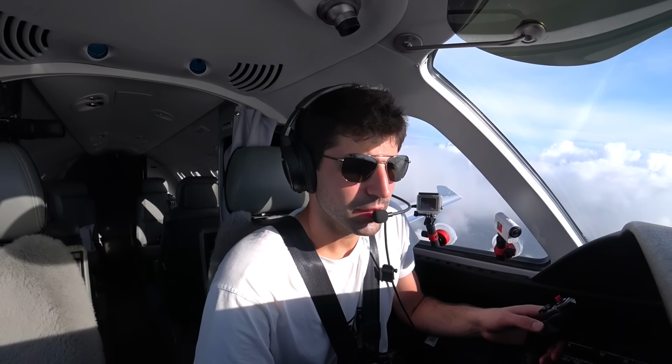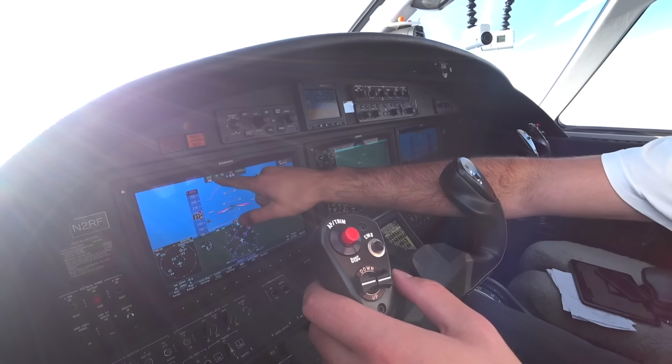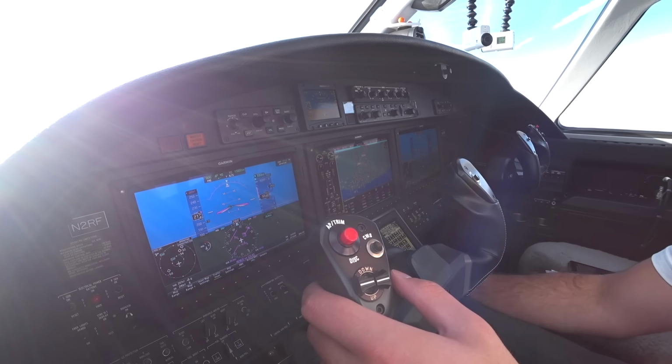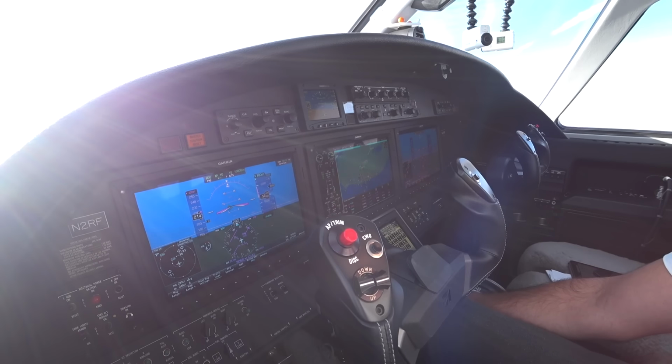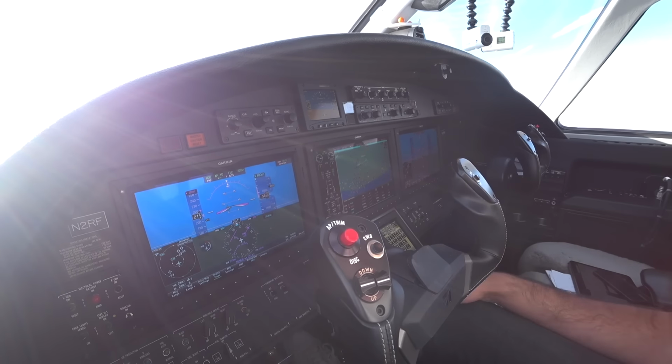Alright, we're climbing, we're looking really good. We'll put nav on now, which is going to capture it in FMS mode. I've activated the leg for the Thunder transition on this heading, so we'll capture it on its own. And we'll go back into VNAV now.